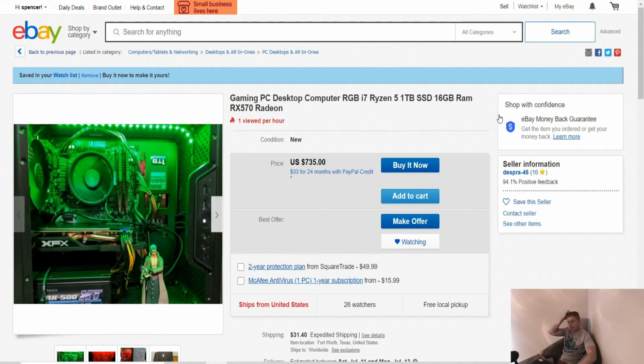This is something I see a lot. If you're reading through the description and the title of the product, and you get the sense that they don't know what they're talking about, I would steer clear of that. So right here we have a gaming PC desktop computer, RGB i7 Ryzen 5. What is an i7 Ryzen 5? Is it either or? Is this a dual CPU computer? Or more likely, they just don't really know what they're talking about.